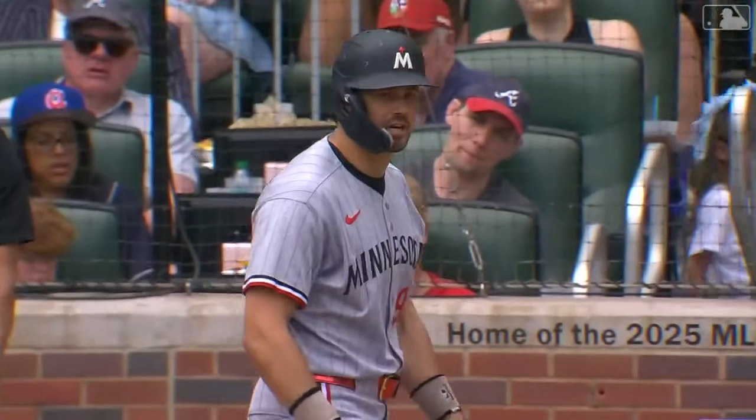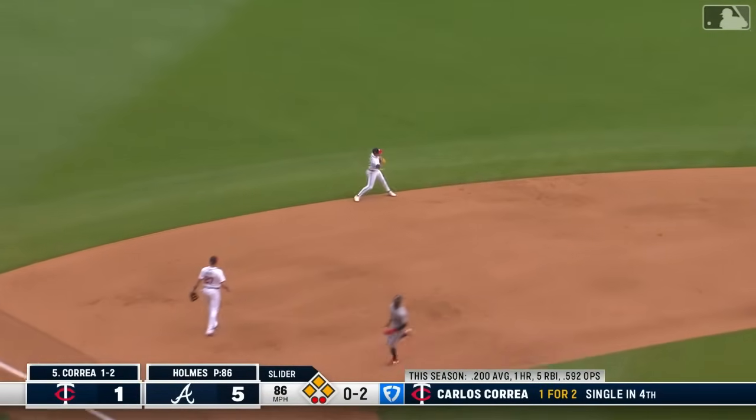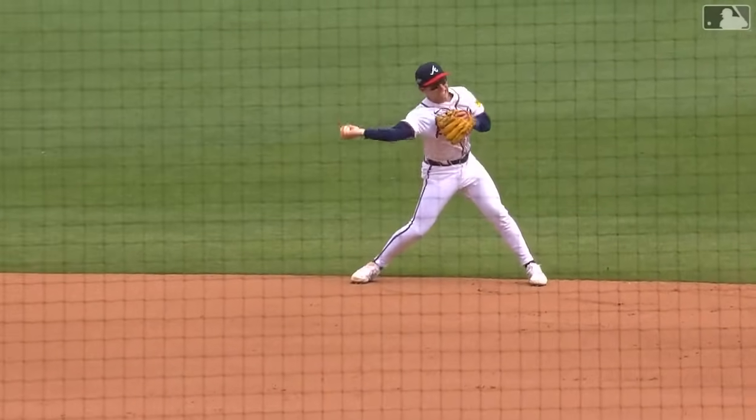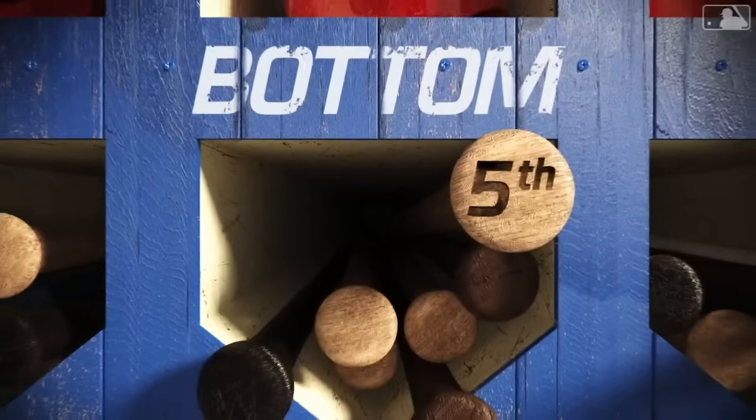Reaching back for a little bit more here. Holmes has what he wants. 0-2. Grounder left side. Allen has it. Hurries. Out. Bang, bang play. No, they're not going to. This was really close. Good job by Nick Allen. It's a solid throw right on the money, and Ozzie gets to play first base.